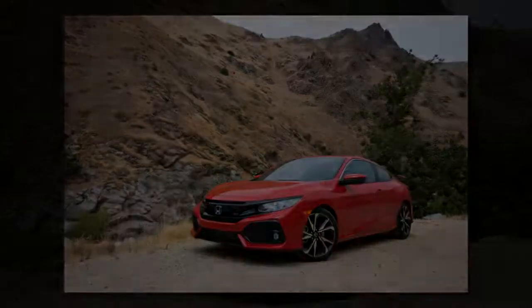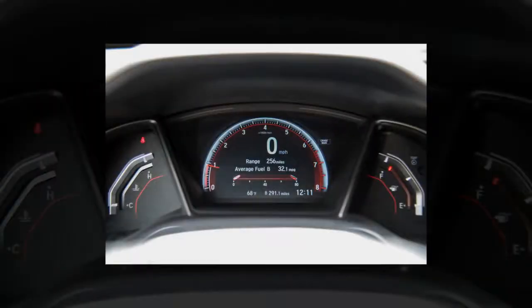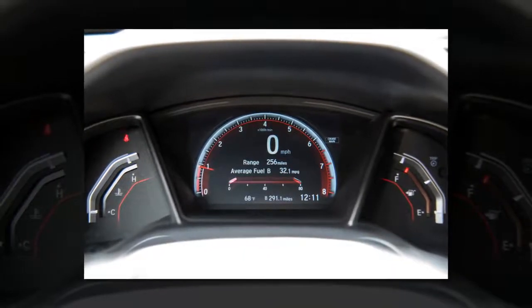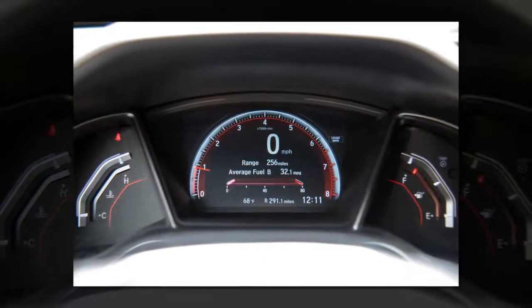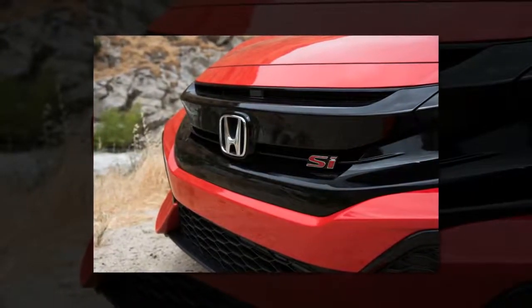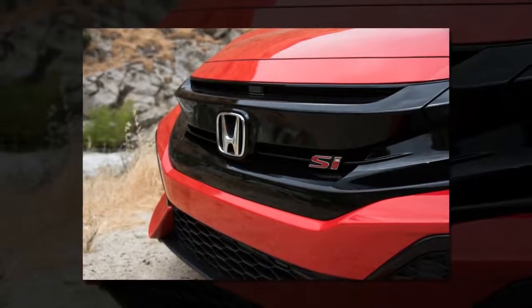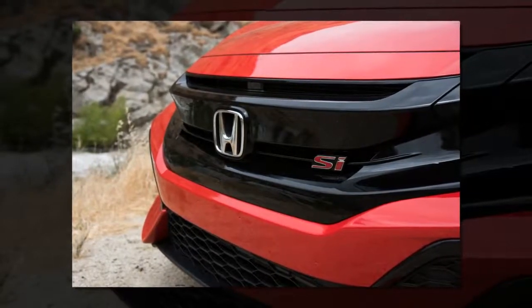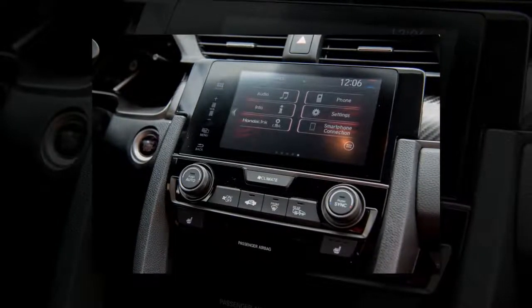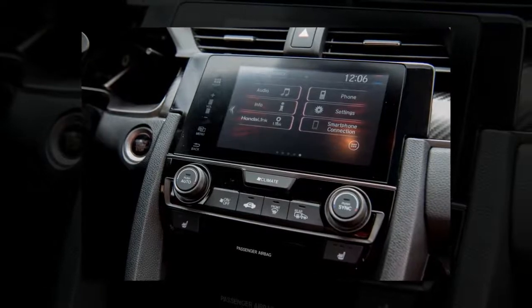Though it is worth noting those output figures aren't particularly impressive, especially compared to the firepower wielded by rivals like the Volkswagen GTI, Subaru WRX, and Ford Focus ST. However, don't let them deceive you. The Si can run hard. Given its rapid acceleration, we wouldn't be surprised if this engine were underrated by a healthy amount.